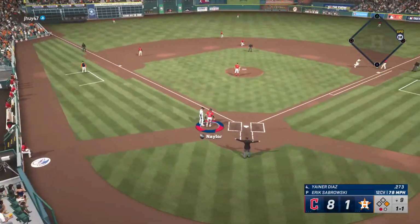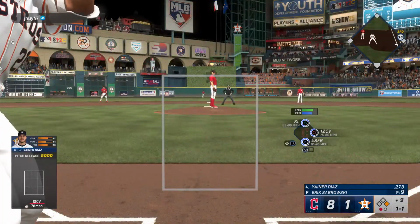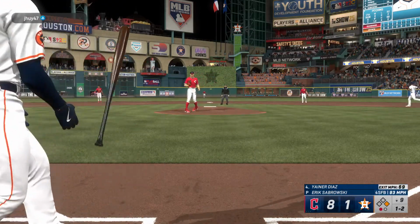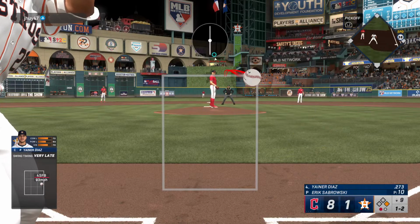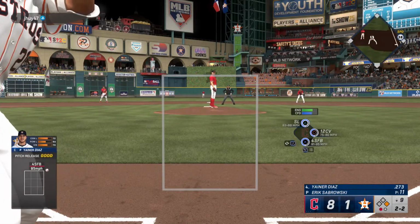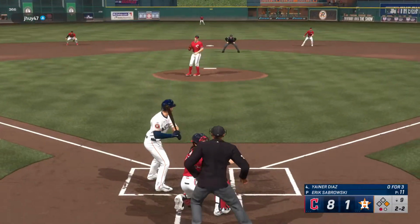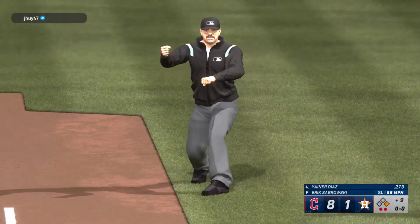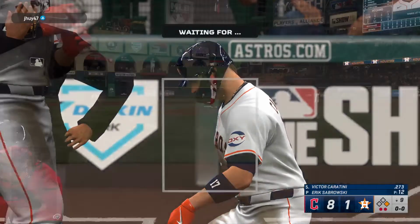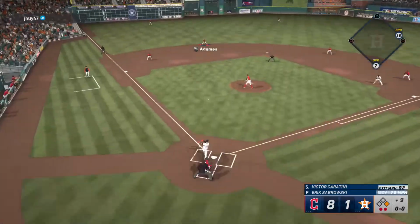1-1. In the dirt. And now 2-2. Check swing on the 2-2. Appeal to first. And yes, he did. That's a swing, according to Kenny Jansen. So it's their last chance in this one. And next to hit for Houston, Victor Caratini.